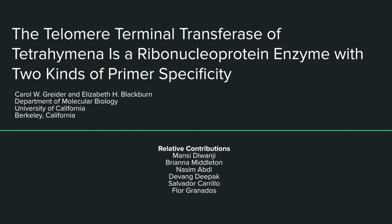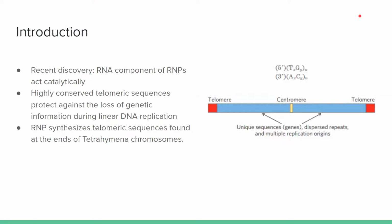Hi everyone, our paper studied the telomerase of Tetrahymena to discover that it was a ribonucleoprotein enzyme with two kinds of primer specificity. During the time that the article was written, the importance of ribonucleoproteins, or RNPs, as an essential component for various biological processes was becoming increasingly apparent. These structures, which contain both RNA and protein components, have been historically identified as useful for ribosomal RNA processing, protein synthesis, mRNA processing, and much more. This article focuses on the addition of telomeric repeats at the end of nuclear chromosomes as an RNP-facilitated process.